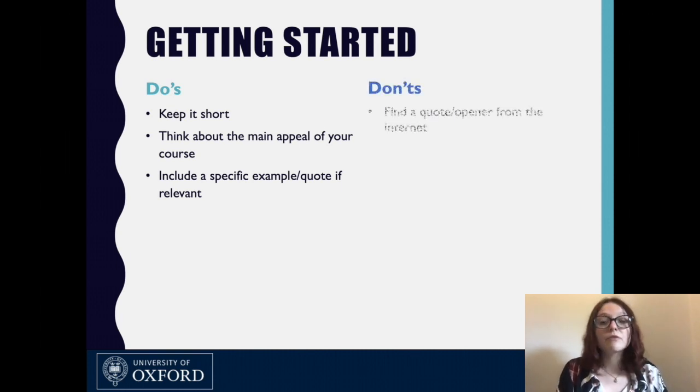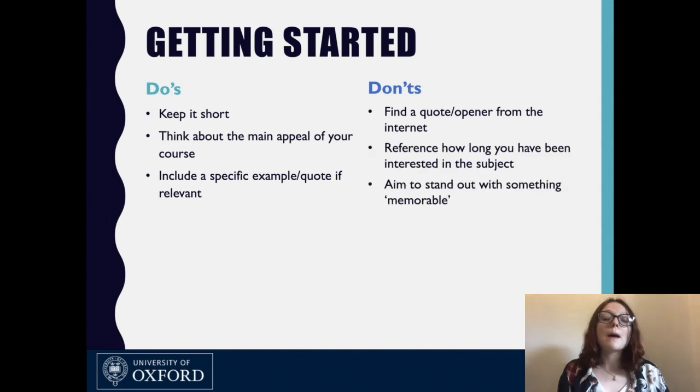You do need to be careful though, as my don'ts list will show, about picking something that is not relevant to you. So do not use a quote or example if it hasn't genuinely influenced you. The people who are reading these at different universities read thousands and thousands of them. What is memorable about a personal statement is that your interest in the subject comes across. So you don't need to use a famous quote or some kind of fancy example to prove that you are interested. It's just about the things that you have done, as simple as they may be.